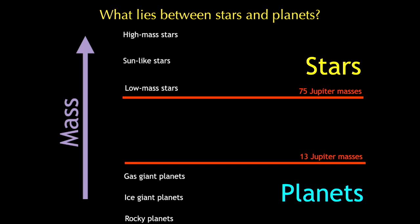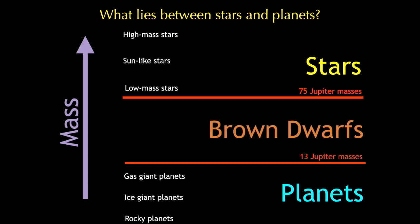But you can only do that if you have enough gravity to keep the core hot enough. And that limit is about 75 Jupiter masses. And so we have these two boundaries here. Everything below 13 Jupiter masses is a planet. Everything above 75 Jupiter masses is a star. And that blank space in between is the brown dwarfs.